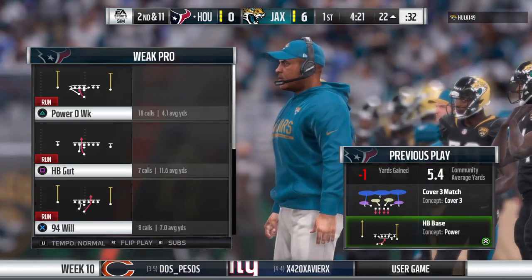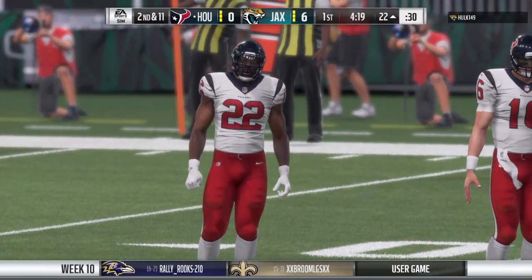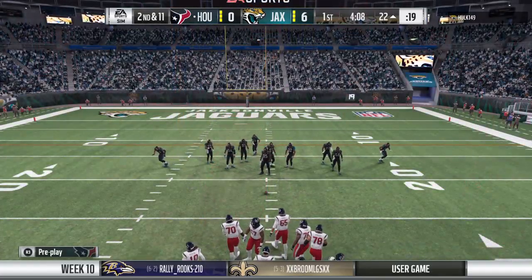Okay, let's just make this one simple. We know that the running game is not their thing, but they can't just throw it on every single down without expecting some real heat from the pass rush.